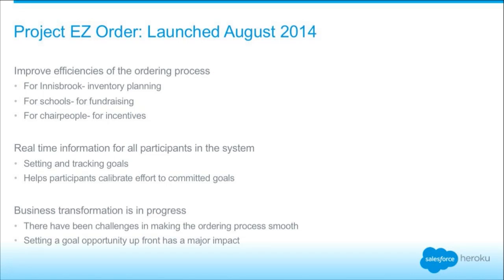And likewise, for the chairpeople who had agreed to try to drive a certain amount of sales for their elementary school, their high school, their church, their temple, whatever it might be, it really gave them insight into how well they were doing and what incentives they might qualify for by making sure they met those fundraising goals. So having real-time information about outstanding orders and progress towards goal was a critical part of this system, and that's where Salesforce really came in, in terms of managing chairpeople who would roll up to a particular account for a school: Palo Alto Elementary, Fairfax County Elementary, Detroit PS3, it didn't matter what it was. Having real-time tracking that was fed by this e-commerce system was an important objective.